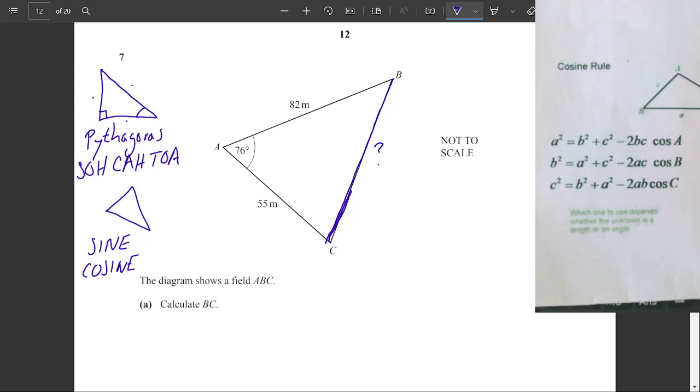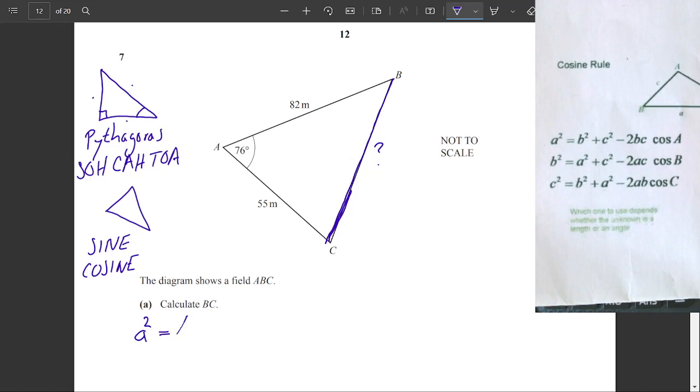That is where we need to find a side, or we've got three sides and an angle: cosine rule. So let's write it down. a squared equals b squared plus c squared. It starts off with Pythagoras and then the rest.